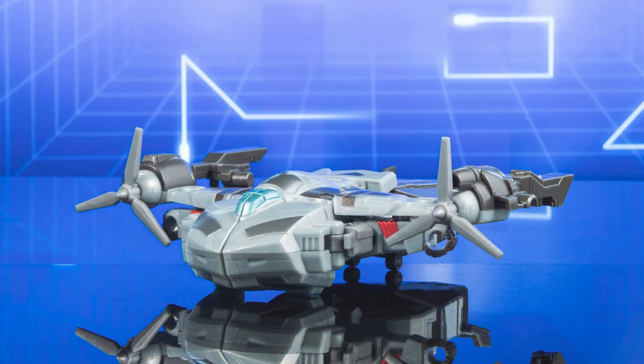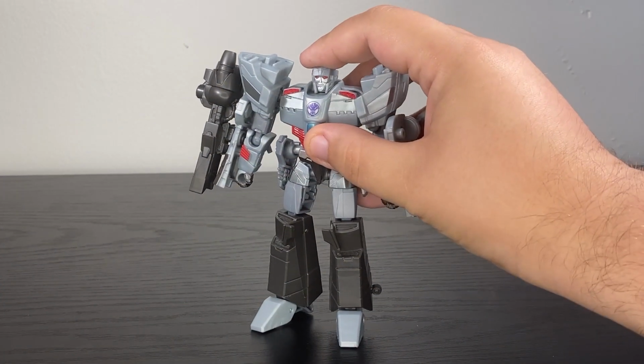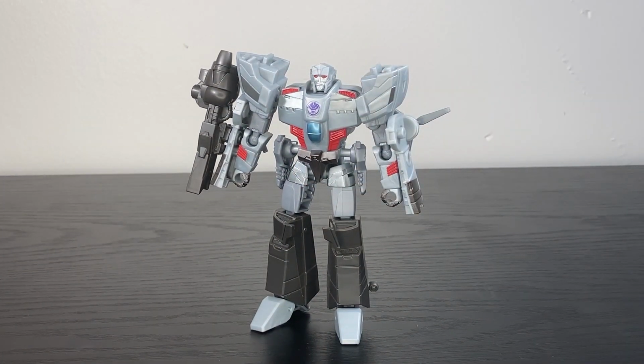His helicopter mode is solid enough. It does bring animated Megatron to mind, and at the end of the day, it's just a good Megatron that's still really easy to find, readily available, very easy when it comes to price point. You can't really complain in any way, shape, or form about it, and that's a big reason as to why I like it so much. You don't have to spend a fortune for it, it's not a nightmare to transform, it's not impossible to find, it's kind of just around. And it's a perfectly serviceable Megatron.